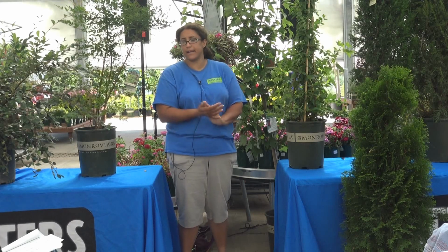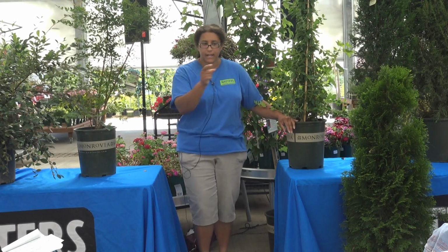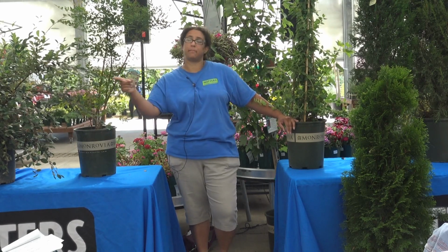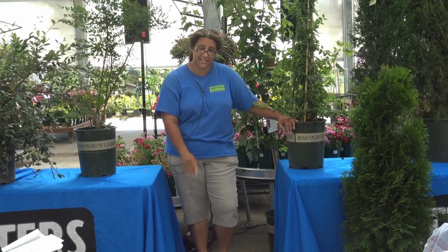So if you put that in the summer, that means you really got to keep an eye on it. Make sure you're watering it probably a couple times a week. If on the other hand you put it in fall, now it's got several months to root out before getting hit by that summer heat. It's going to make your job so much easier.